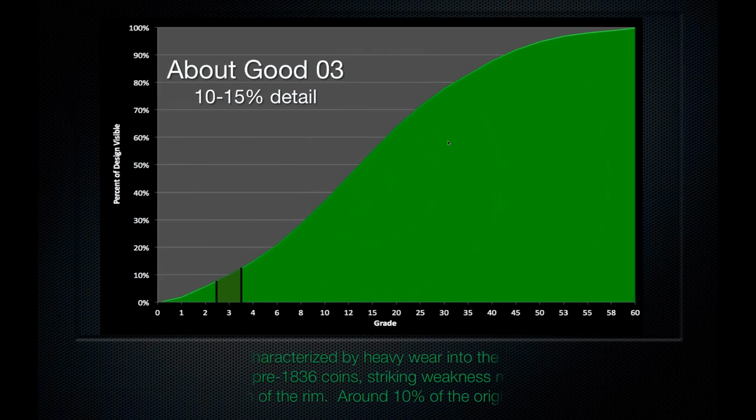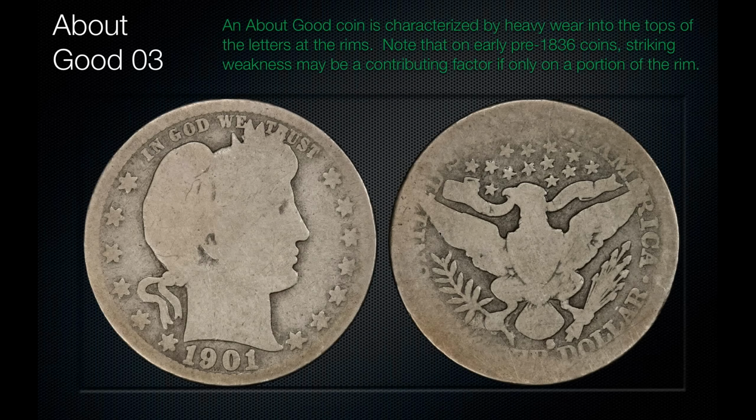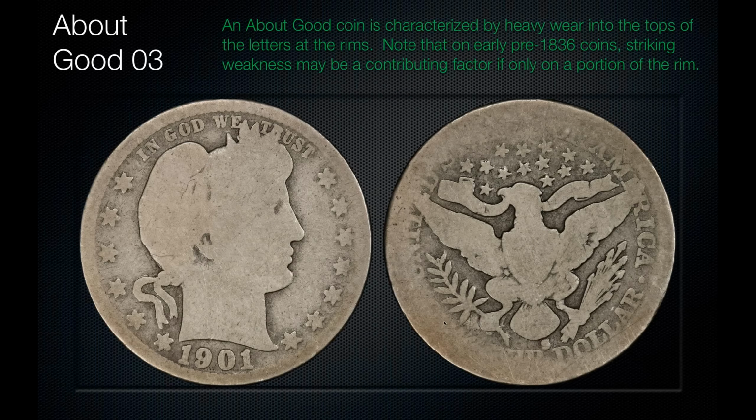Now, About Good 3 is going to show 10 to 15% of the detail. That's going to be this range right in here. You're going to see heavy wear into the tops of the lettering on the rims. Take a quick look at an About Good coin. What you look at here is usually the lettering around the rim. On an About Good coin, it's still heavily worn into the lettering. You can read a lot of it.